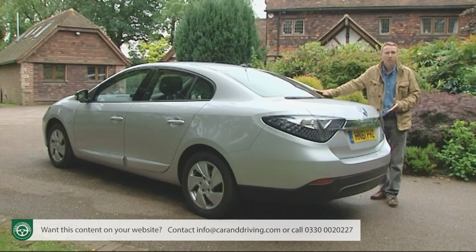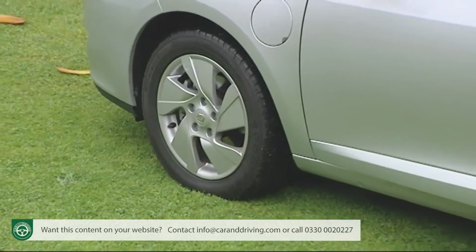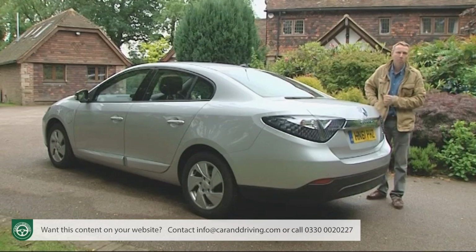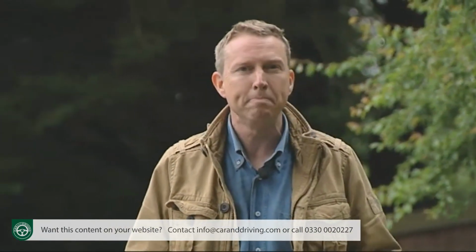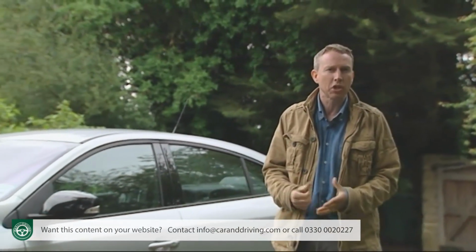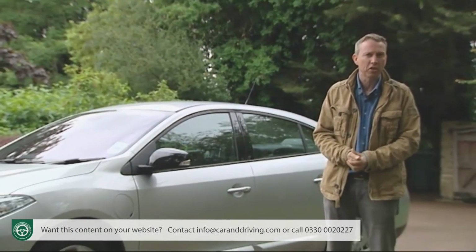Plusher Fluence Z.E. variants, like the one I've got here, have things like rear parking sensors, alloy wheels, front fog lights, Bluetooth compatibility for your mobile phone, and the option of supple leather upholstery. An important touch when you take delivery will be what Renault calls your Z.E. box. Now, this is where you'll find all the important information related to the vehicle, the contracts that you'll need associated with it, your battery, the battery charging, and all the other associated services.